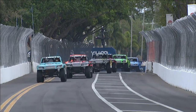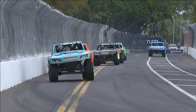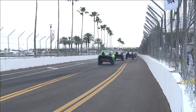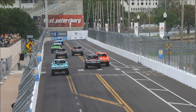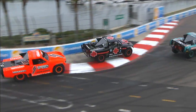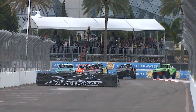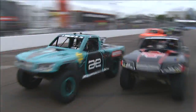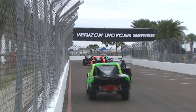As you see right there, there's the number 1, that bright green Arctic Cat Wildcat 1000 of Sheldon Creed, our current 2-time champion. He is starting in the back as well with Robbie Gordon. He's already making his way up in mid-pack. P.J. Jones looking into the inside of Paul the Dude Morris. So P.J. Jones in that bright orange truck making his way through the ramps down at turns 11 and 12.